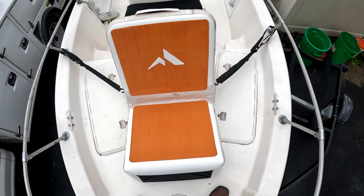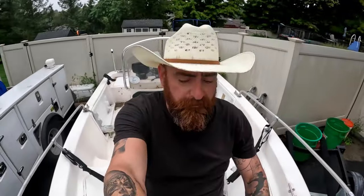So let me sit down and see how I feel. Is it natural? This is what it would be like sitting on it on the skiff. I think this would be perfect. Again, there's no seats on this thing, so this is a game changer. I know I use that word a lot, people, but it's true. This is going to be a game changer for the skiff, but I cannot wait to get this on the sailboat.